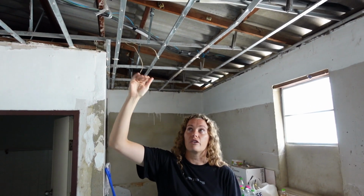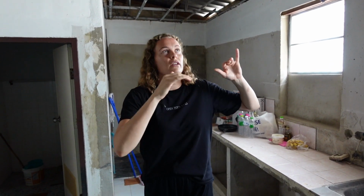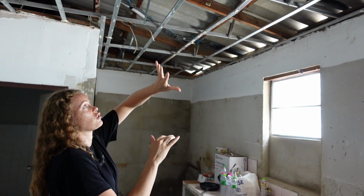So we don't use this kitchen right now, and I don't really know what we're gonna do. Also, there is just an upper roof, there is no inner roof. If you look at a lot of Thai houses, some people don't have an inner roof in the kitchen, they just have this one. So I don't know what we're gonna do.